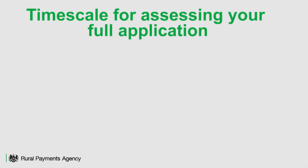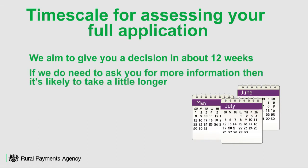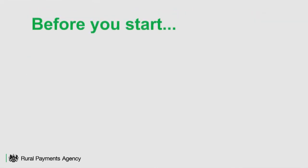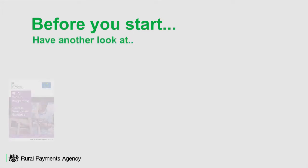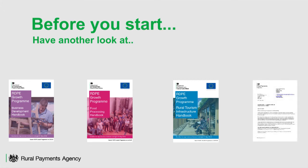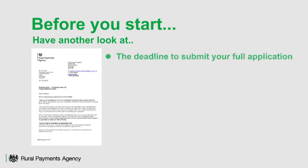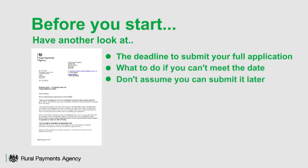Providing that we don't need to request any further information from you, we aim to give you a decision in about 12 weeks. But if we do need to ask you for more information, then it's likely to take a little longer. Before you start, you'll need to familiarise yourself with a few things. Have another look at the grant handbook on gov.uk, as well as the letter that we sent you, which details some important items like the deadline for you to submit your full application and what to do if you can't meet the date. Please don't assume that you could just submit it later.